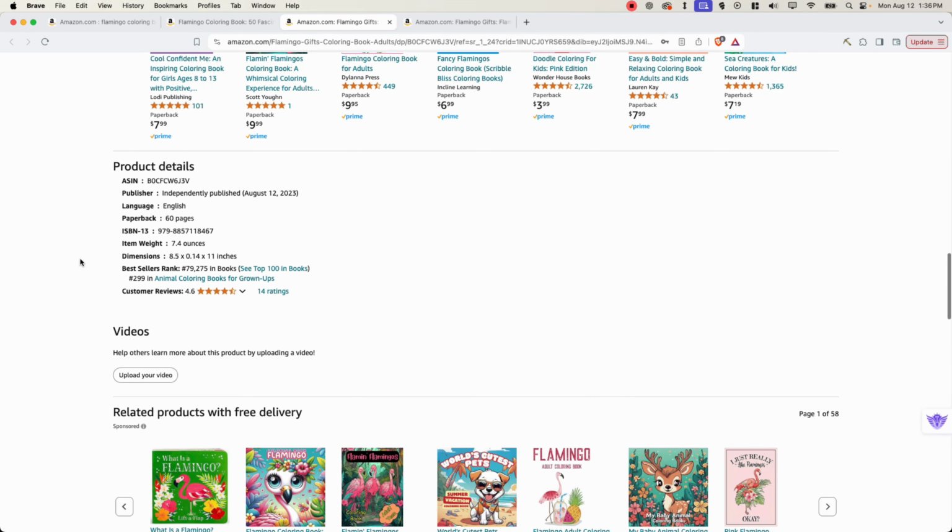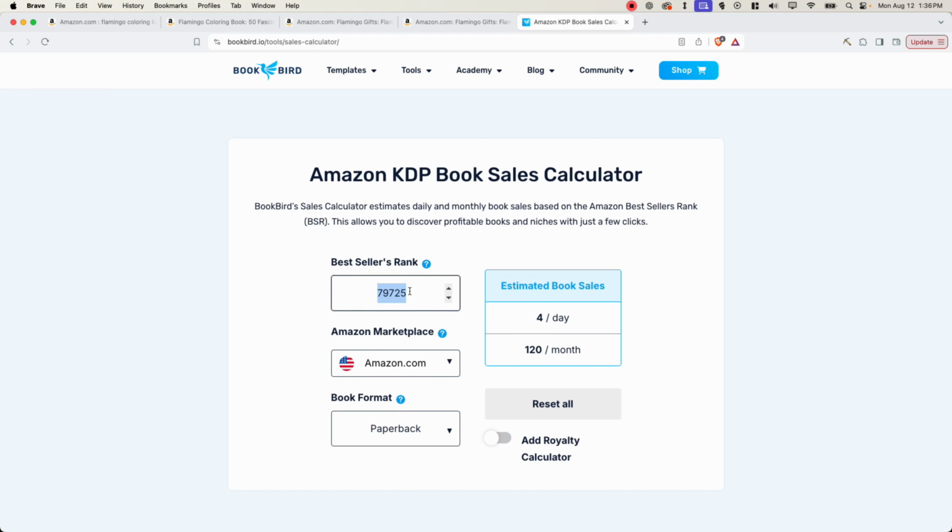Now let's go ahead and take the bestsellers rank and plug it into a sales calculator to see how much it's estimated to be making. So with the bestsellers rank of 79,725, this book is making about 4 sales a day, which is about 120 books per month.